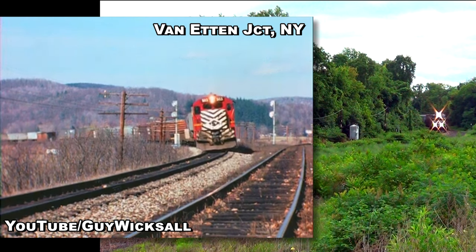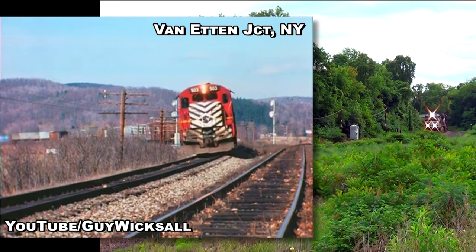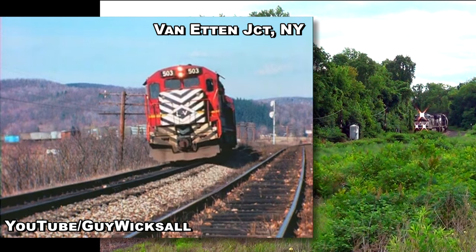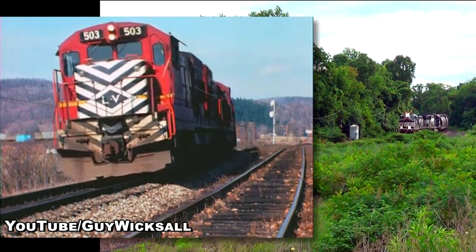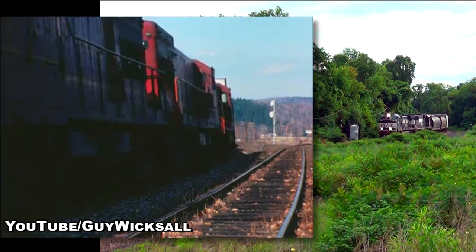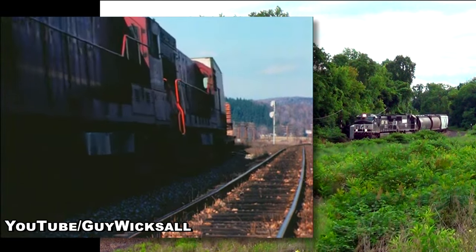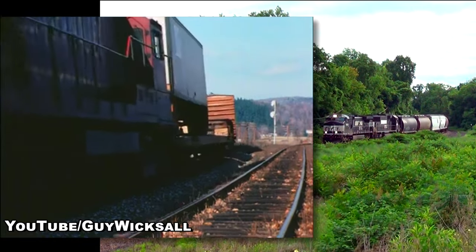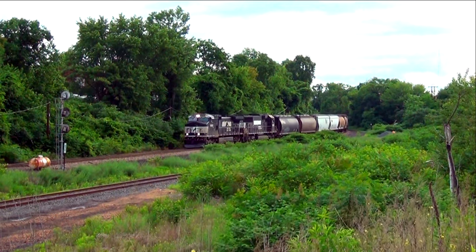Van Etten Junction on the Lehigh Valley Railroad was located just south of the little town of Van Etten, New York. The Lehigh Valley main line pushed north, railroad west, from Sayre to the junction where the freight main veered off to the northwest, railroad west, to Geneva, and the passenger main veered off to the northeast, also railroad west, toward Ithaca, New York. Both lines were in place and in use by the Lehigh Valley until Conrail was formed in 1976. The freight main to Geneva was immediately abandoned by Conrail.